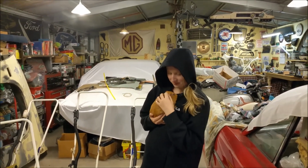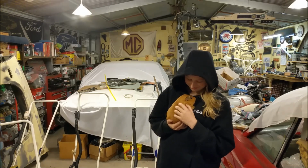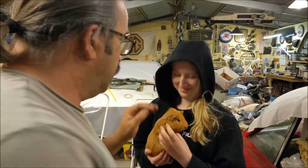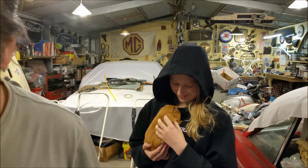This guinea pig is so tame, it almost talks English. But it sits there and it comes onto me, crawls onto you, and then lies down like a dog. It's quite phenomenal. He's quite phenomenal.